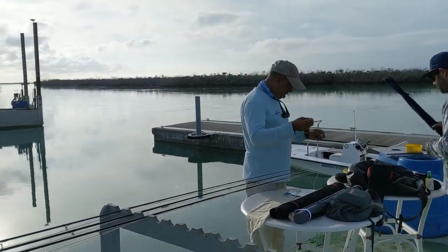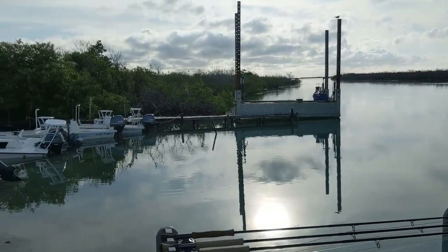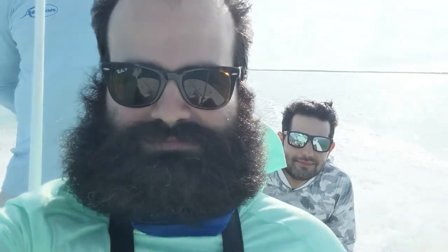I would cut it. Let's just put all low tide. That's low tide right now. Like yeah, is the tide coming now? 8:40, 8:50, turn around. Yeah, it's maybe 12 o'clock.